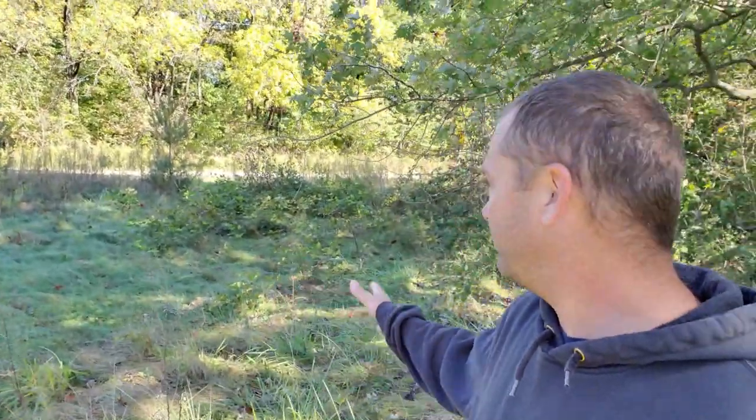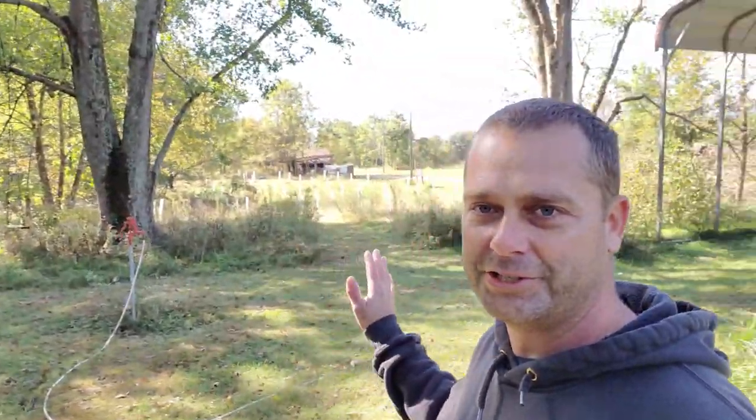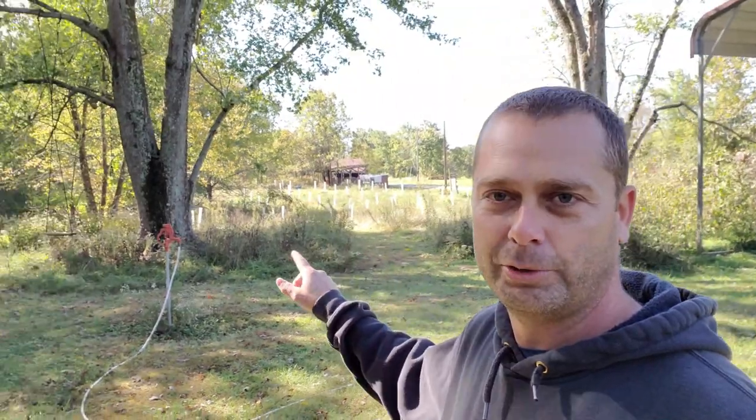I don't know if you can see this, but we've got blackberry bushes wanting to come up in here. We haven't mowed it. We've got super tall grass that hasn't been mowed all year. I'm not sure, but we'll be able to move this fencing around for sure. But if you go this direction, you can see all that super tall brush.